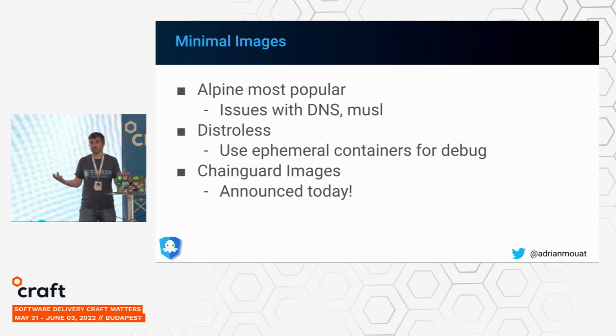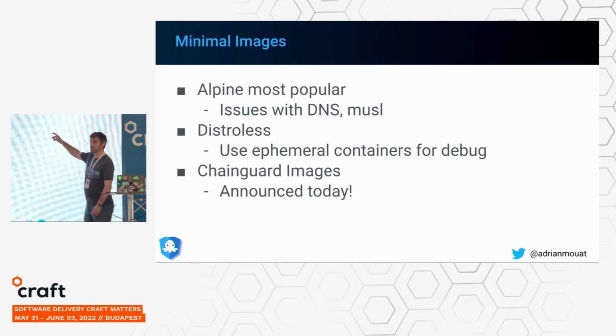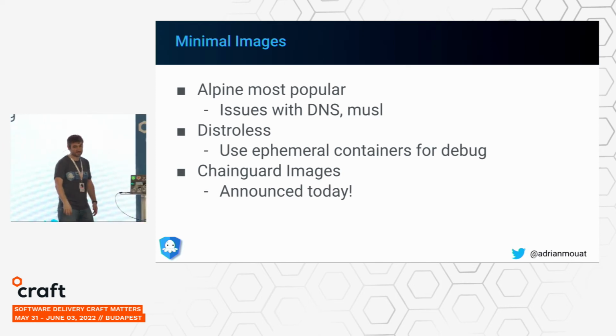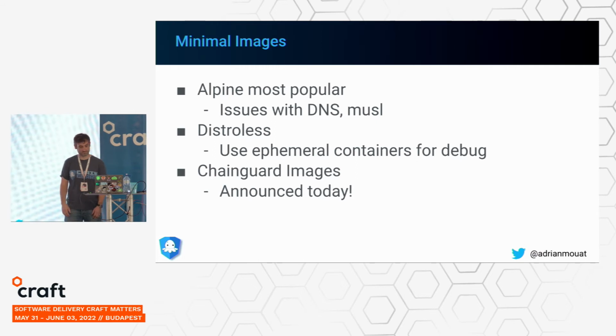And then you've got a question: well, hang on, how do I debug a container if there's no shell, and there's no tools in it? And the answer is use a newer version of Kubernetes so that you can use ephemeral containers. That basically lets you spin up a container in the same pod as the container you want to debug, with all the debugging tools that you need.